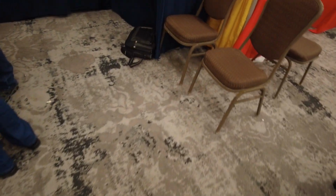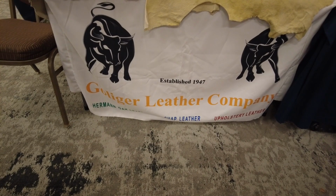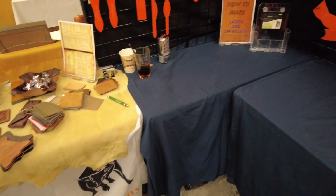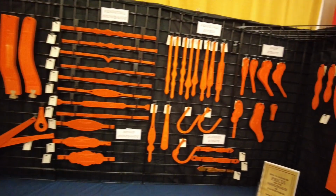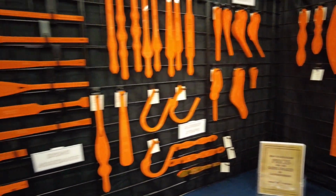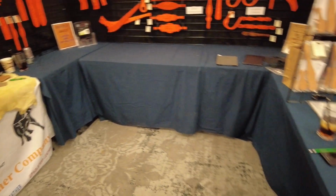So, all right. What do we got here? Whose booth is this? Ah, there it is. Gallagher Leather. There's the sign I was looking for. Gallagher Leather is over in California, I believe. And I bet I can find a card or something with some information on it. But anyway, they have some templates for saddle makers and stuff like that. Theirs are bright orange as opposed to my blue ones. So anyway, I know that they also sell Herman Oak Leather and stuff like that, run by some really good folks. So they're actually always attached to the Herman Oak booth.